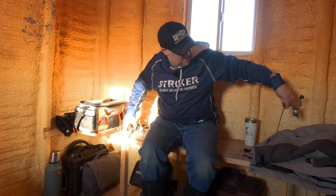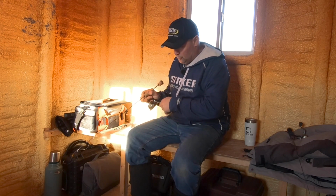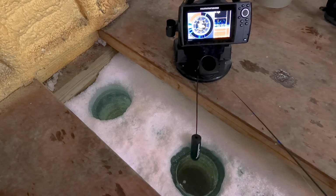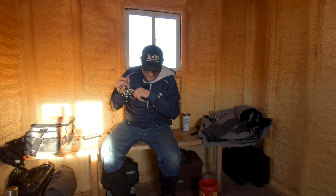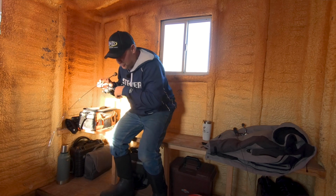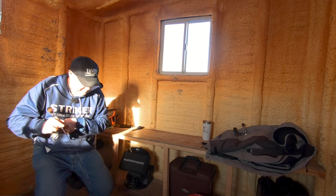There goes one. This fish has been here for a long time, and he finally decided to grab hold of one, and you know what? He's a good one. Oh, he's a good one. I'm pretty sure I got me a pretty good one here, guys. A mid-afternoon, good fish, I think. Let me get down here.